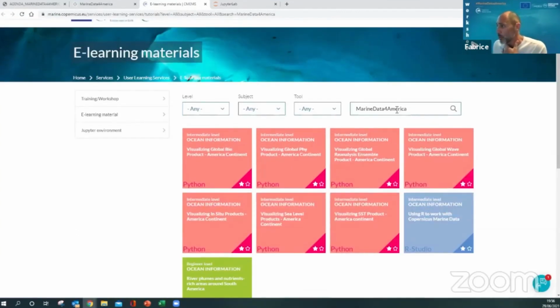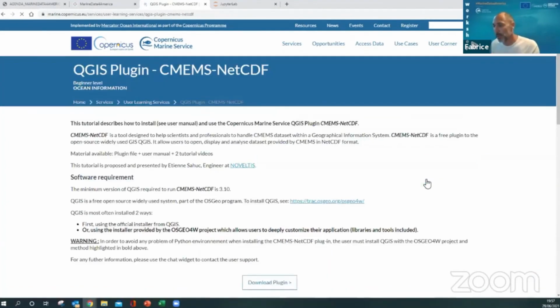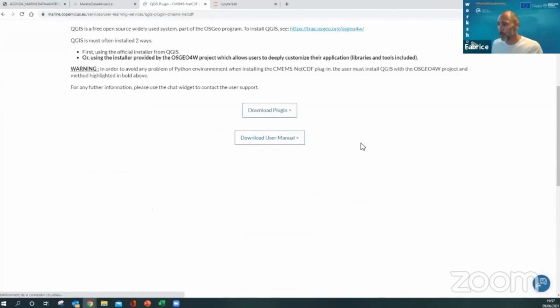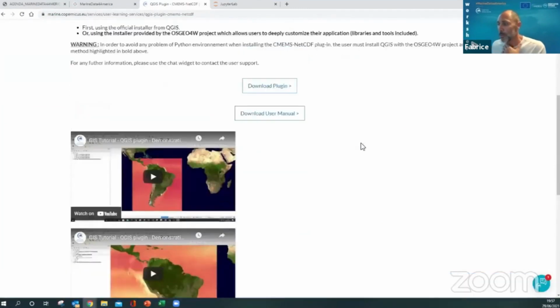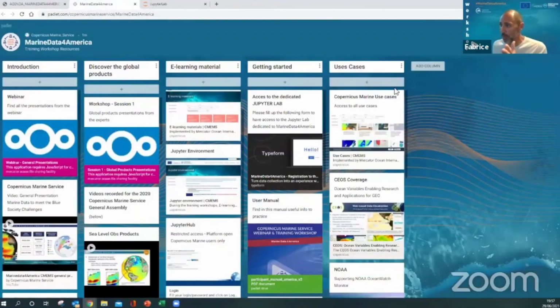And if you want to download the plugin, just go on Tool here and you make a search with GIS, and you will have access to all the tutorial video. And here you have the QGIS plugin, and you have all the documentation and the demonstration to install the plugin. Okay. Now I go back to the Padlet again.